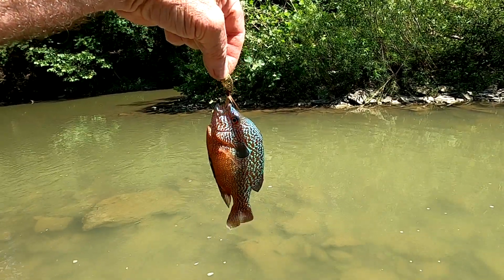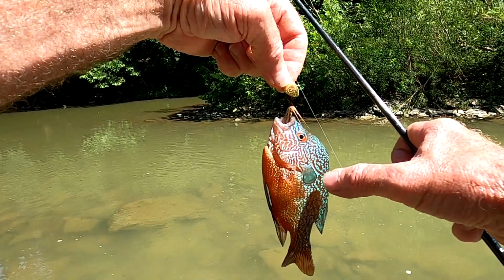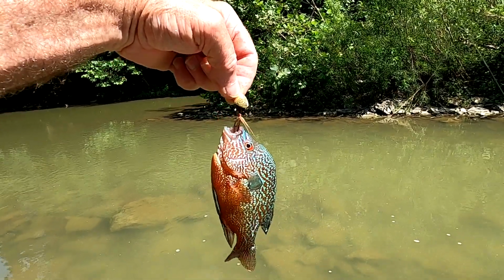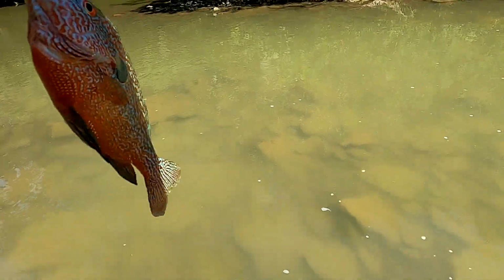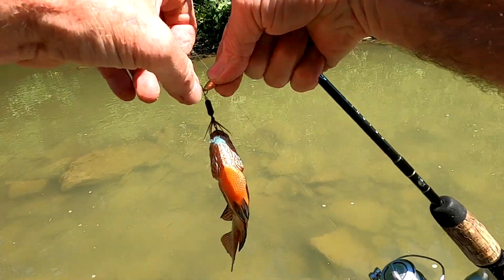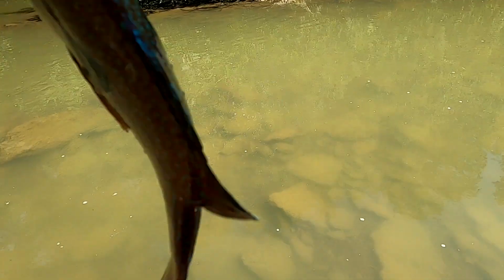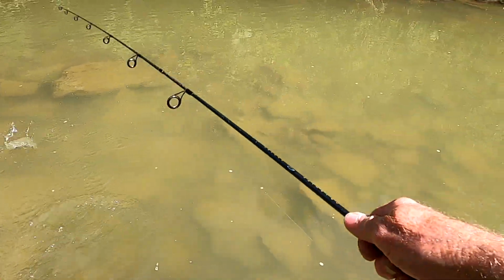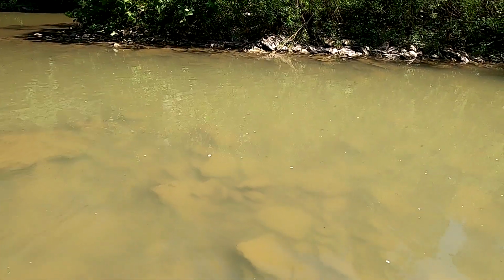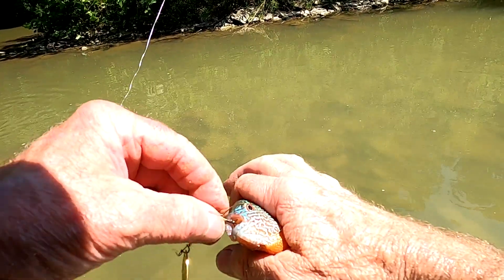I think this is the long ear. Yeah, that's why they call it the long ear. If you see right there where my thumb is pointing, that is what they call the long ear. Very pretty colors on this thing. Nice. Let's see if I can get him out of here without hurting him. Very light. These things fight very good too. They don't mess around, man. They fight good.